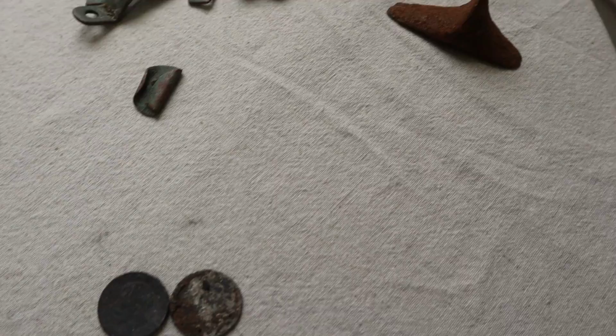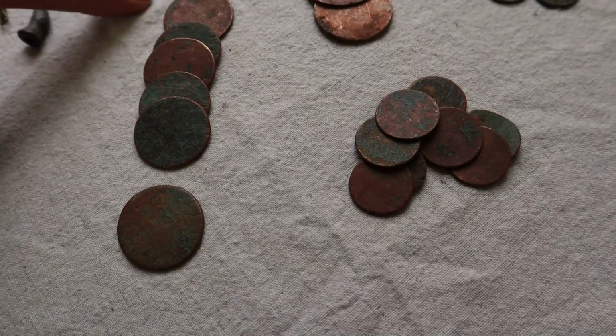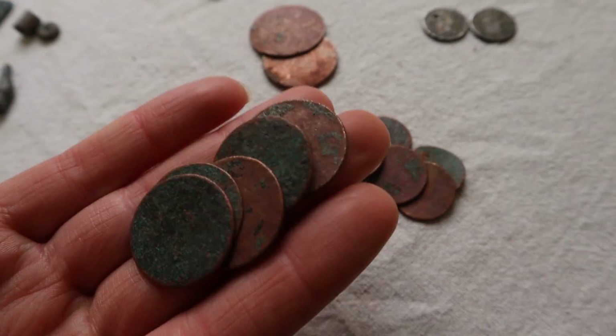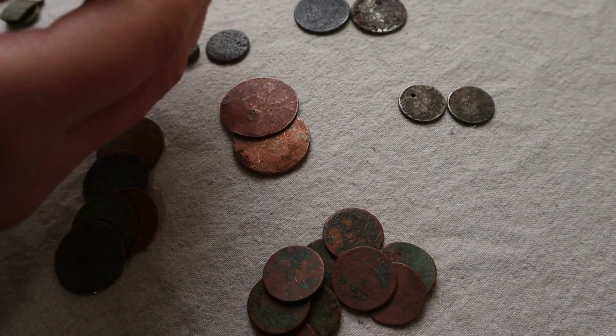Moving down, we found, as you saw in the video, lots of coins. I think most of these are just 2p's, aren't they? So a lot of the coins that we thought were quite old are actually modern. They've just corroded. These are either 2p's or halfpennies, and they're so corroded that we can't definitely tell.